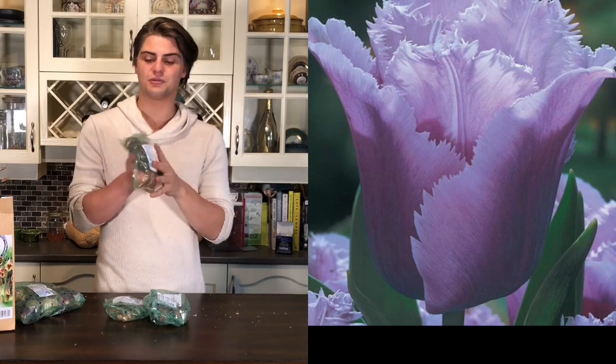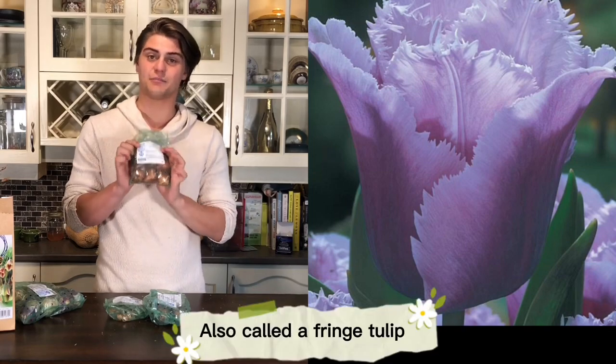Blue Heron Tulip. I have 9 bulbs of these. They look enchanting. They're that kind of light cut petals, bluish, grayish kind of tones. I'm in love with this tulip. It grows about 2 feet tall, 24 inches.